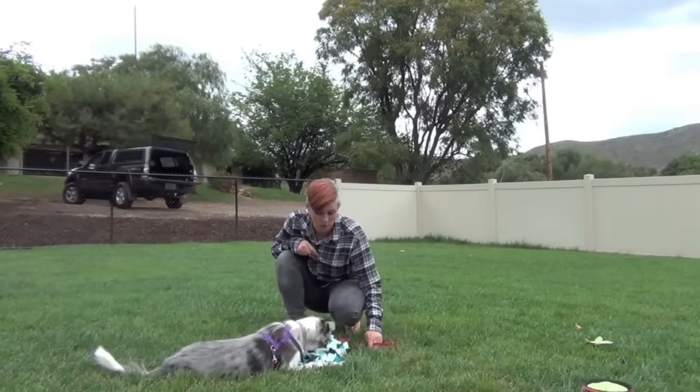Step four, vary how you restrain the puppy. You want to vary the restraint. So restrain your dog in a sit, restrain your dog while standing, restrain your dog while you're cradling him, and see if you can restrain your dog upside down. Most dogs hate being upside down, but it's necessary for them to be restrained upside down in certain circumstances, at the vet, for example, and for grooming.